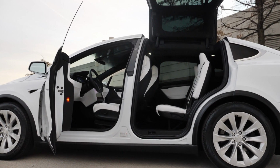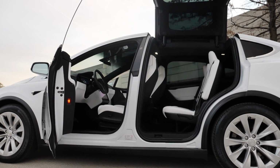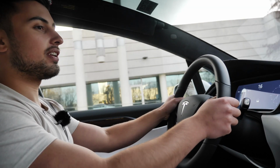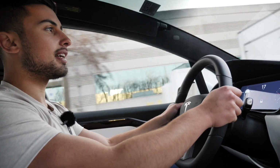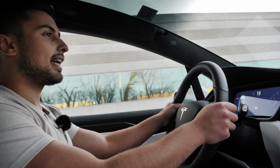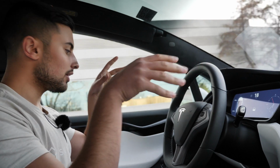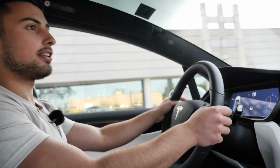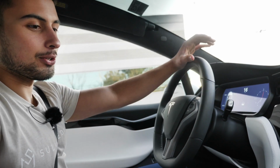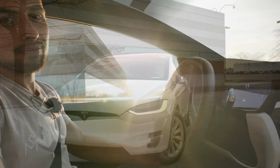It looks insane. The doors open as soon as you walk up to it, and I'll show you guys that in a second. With that being said, we'll do a quick walk around, a quick tour, to give you an inside look at what it is and how it feels to drive one of these Teslas, how it feels to sit in one, to look at all the little quirks and features of it, and to get an inside scoop. So with that being said, let's get into it.